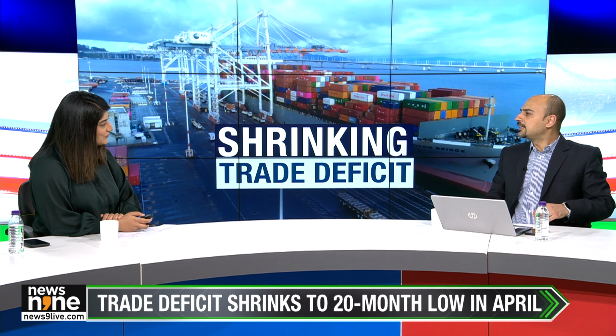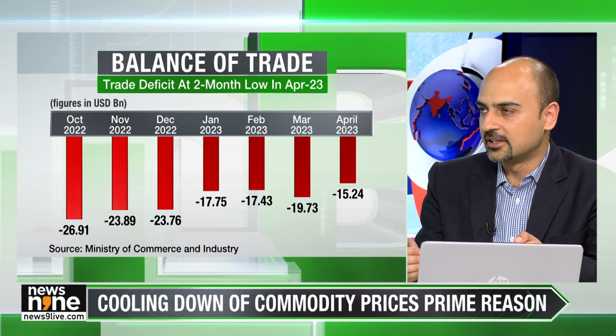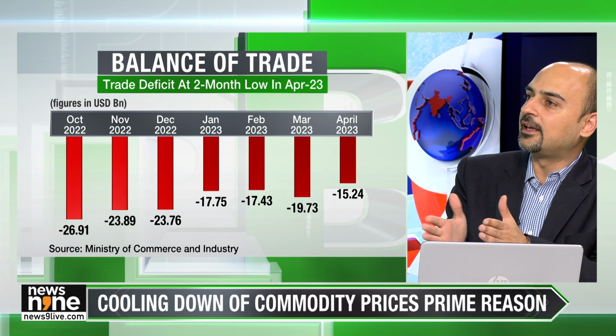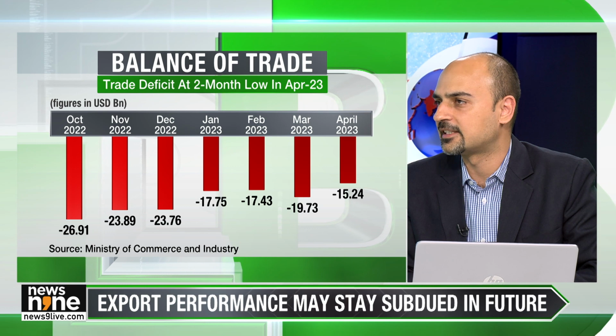Not a dichotomy really, as I see it. See, what are net exports, or the deficit or the surplus? Export minus import, right? So a contracting deficit in this case is on account of both exports and imports reducing in absolute terms, exports reducing a little more than imports, or maybe I got that reverse, eventually resulting in the net contraction. So no dichotomy really, I think. Simple math, export minus import.